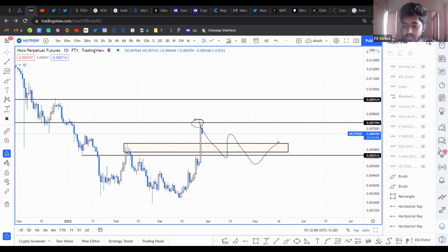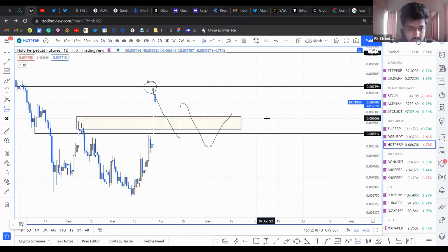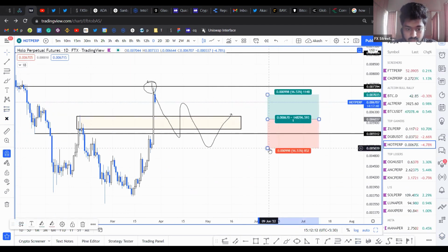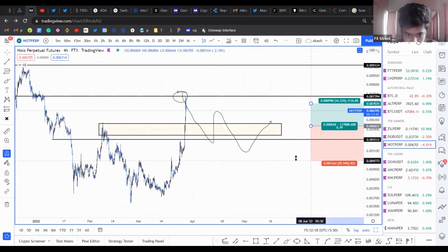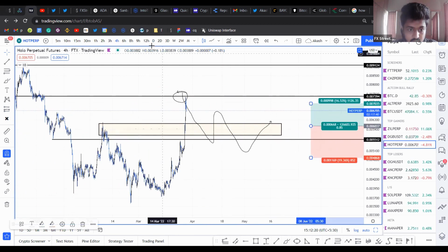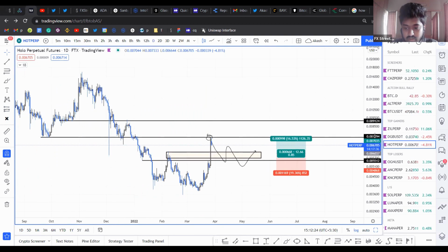I think I deleted that. My bad. Right, so basically what I would be doing is entering long somewhere here with my stop losses. I took a look at the 4-hour time frame to get my stop losses. Yep, somewhere around here. As for the upside, the price has already retested the 773. A retracement would provide you a good RR, which would be 1.17.